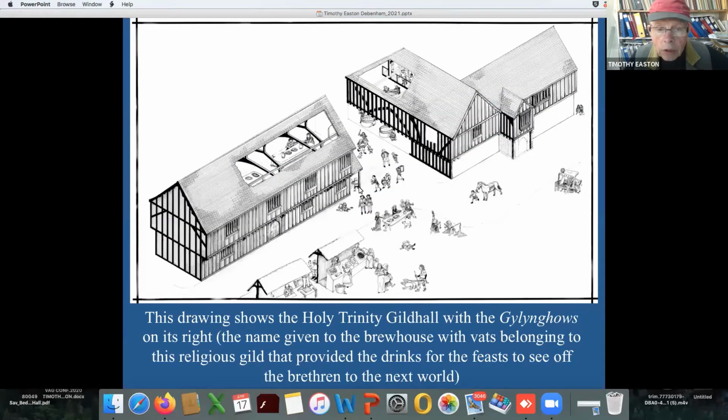The marketplace itself has at the center of it a guild hall, the Guild of the Holy Trinity, which is the building on the left here. This is one of Mike's drawings. The one you saw was one of his too, and I have to thank Lee Prosser for making new sets of drawings from all the tracings. So that's the last of the yellow ones that you will see.